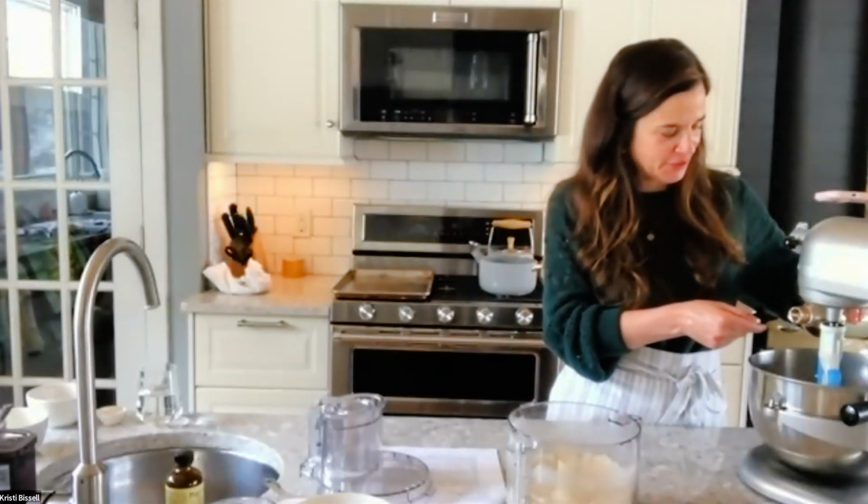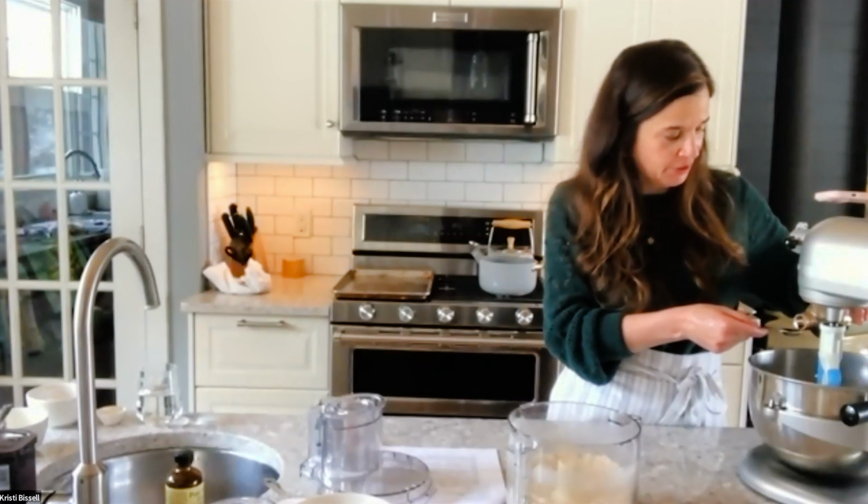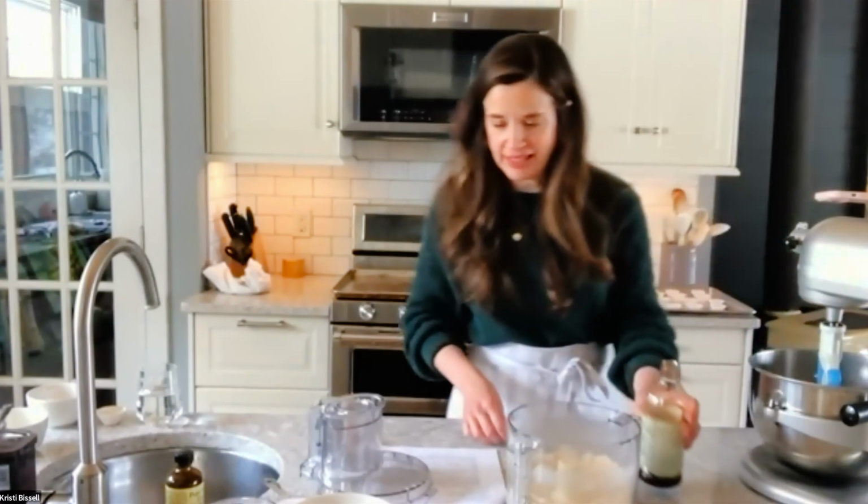I've got a half teaspoon of vanilla here, and then a quarter teaspoon of almond extract. I like using both. It makes for a really nice flavor.